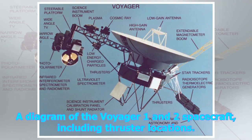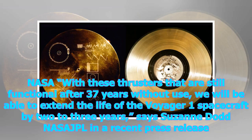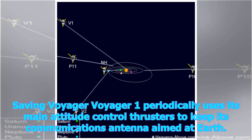A diagram of the Voyager 1 and 2 spacecraft, including thruster locations. With these thrusters that are still functional after 37 years without use, we will be able to extend the life of the Voyager 1 spacecraft by 2 to 3 years, says Suzanne Dodd, NASA JPL, in a recent press release. Voyager 1 periodically uses its main attitude control thrusters to keep its communications antenna aimed at Earth.